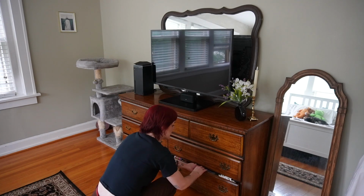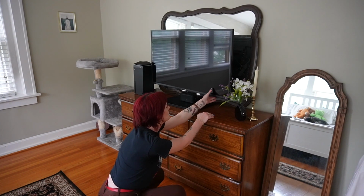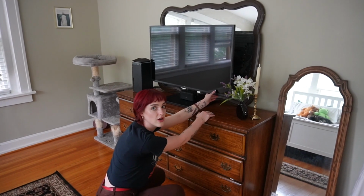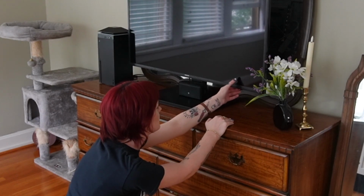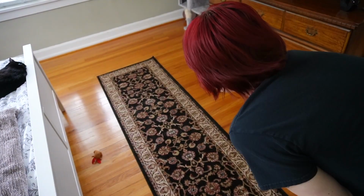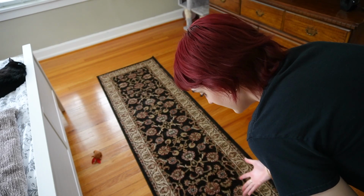This is our TV and our dresser, obviously. The TV looks disgusting, and that's because the cats rub their noses on the TV. There are lots of little marks on the TV, and I will not be taking responsibility for those marks. I've got another runner rug in here. This one used to be in the hallway, and then I didn't want it in the hallway anymore because I ended up not liking it. So I put it in here, and I hate it less in here.